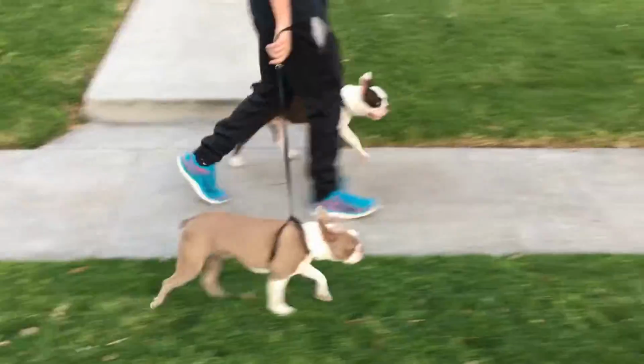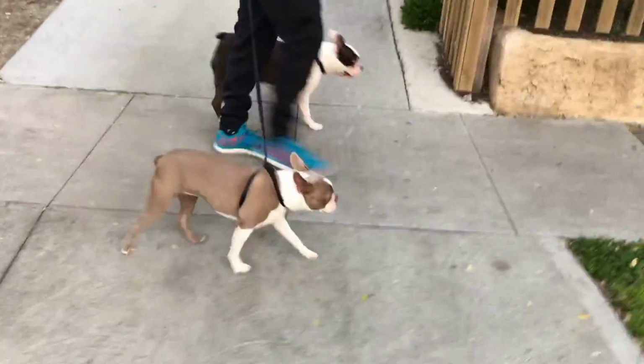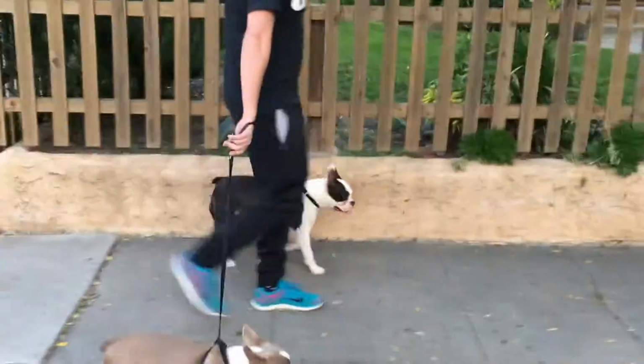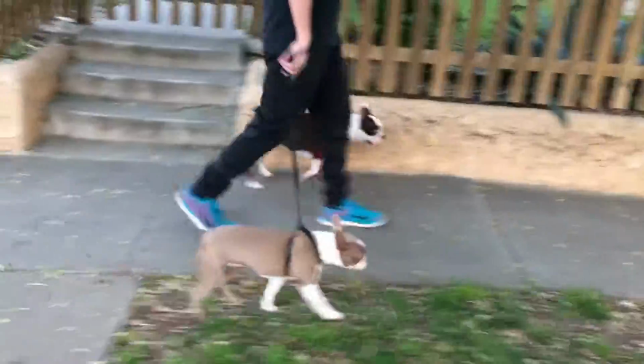So remember the 4 rules for a structured walk. Rule number 1, stay in position. The dog's shoulder should be aligned with your hip. Rule number 2, keep your arm loose and just hanging straight down. Rule number 3, no stopping and sniffing. They can sniff as long as they go. And rule number 4, no marking on the walk.